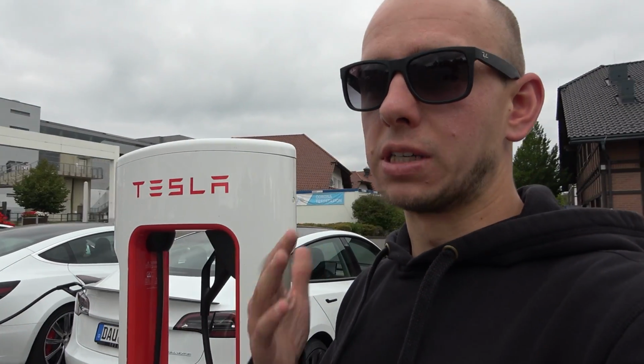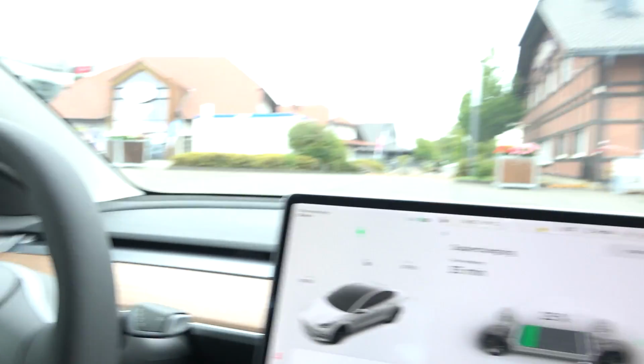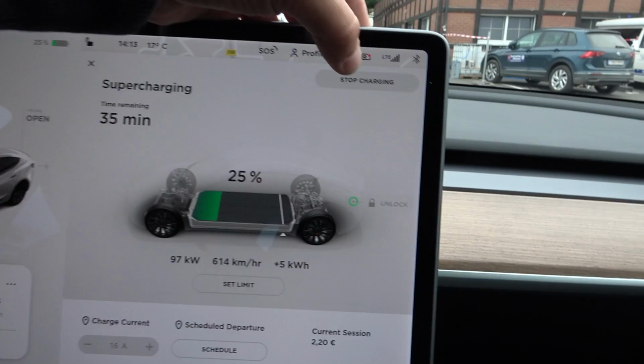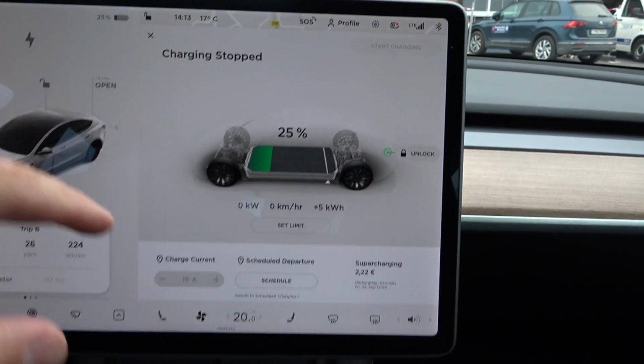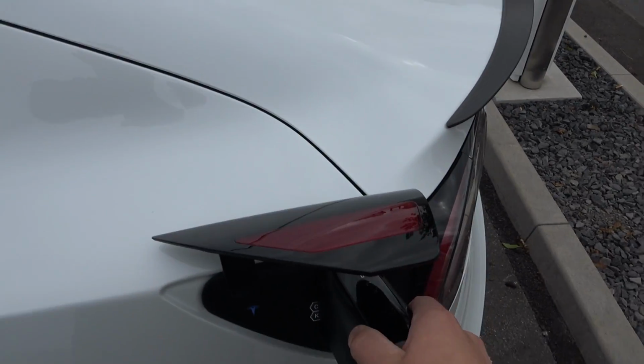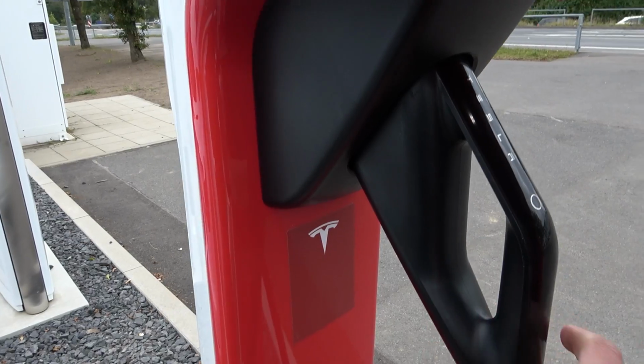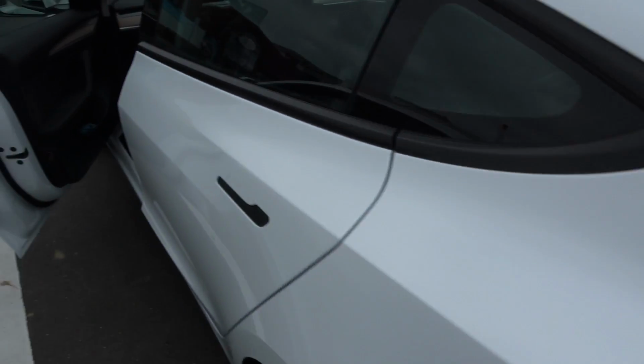Because if this car has any issues, it's better to do the warranty thing now before we disassemble the car. So now we will simply stop charging, and we will check later when the chargers are emptier, and we will come back. Everything is pretty easy and it's really close to our garage, so it's not a big problem.